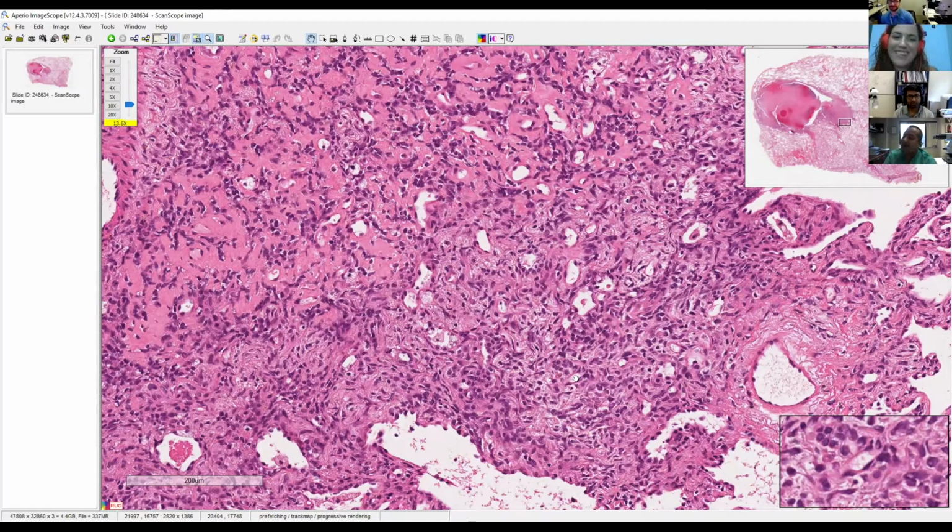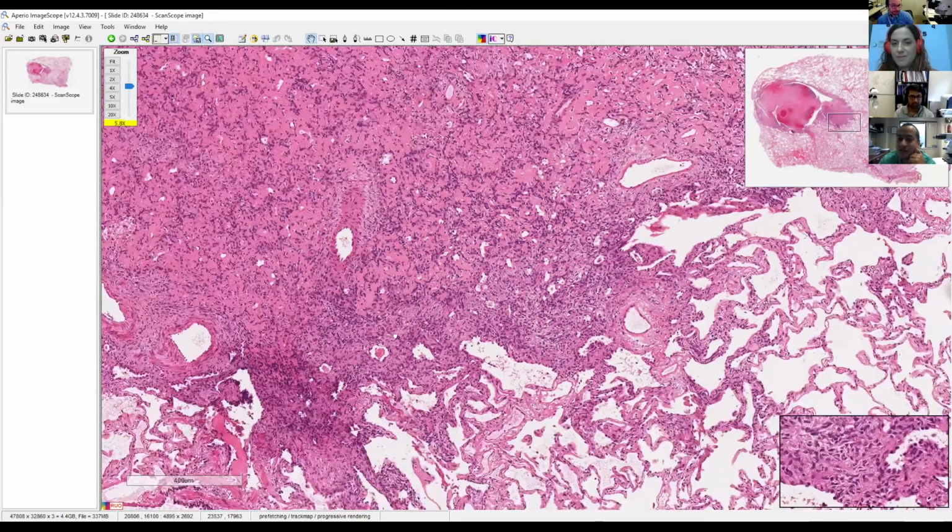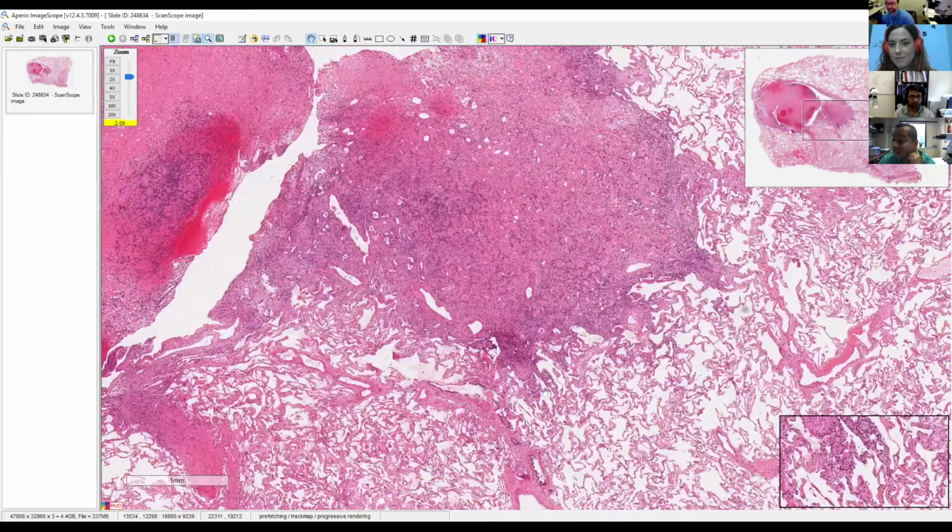Yeah, you guys are very, very close. The history is of synovial sarcoma. Okay. And actually the frozen was called focal residual lesion. So I think there might have been prior therapy, which is why this is so hemorrhagic and necrotic looking. So the question might have been, is there any residual sarcoma left in the lung?